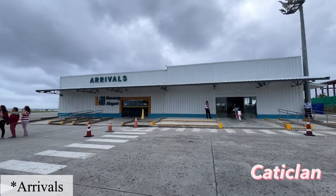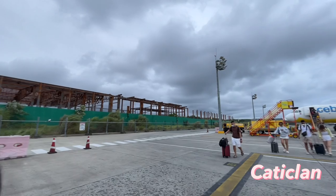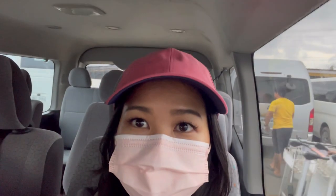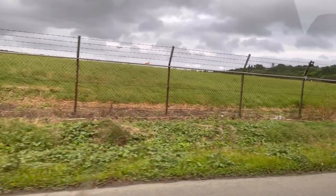For departure, there was not much procedure and the area was quite small, so we could just take our luggage and just go out of the airport. So we asked our hotel to send us the transport to get to their hotel. So we had a van waiting for us and some of the other passengers who were staying in their hotels.